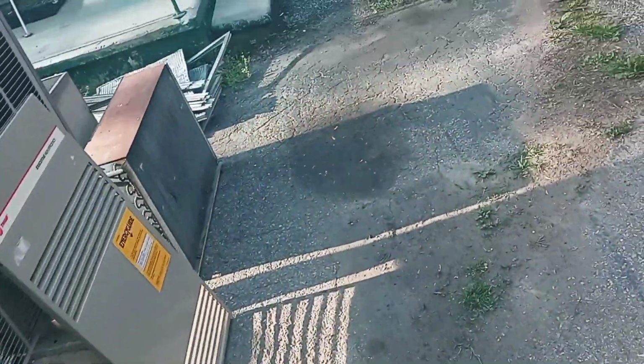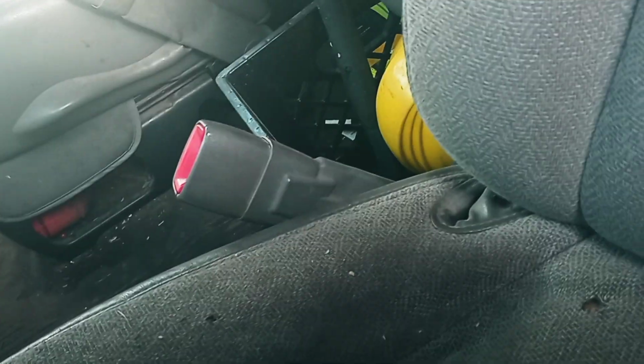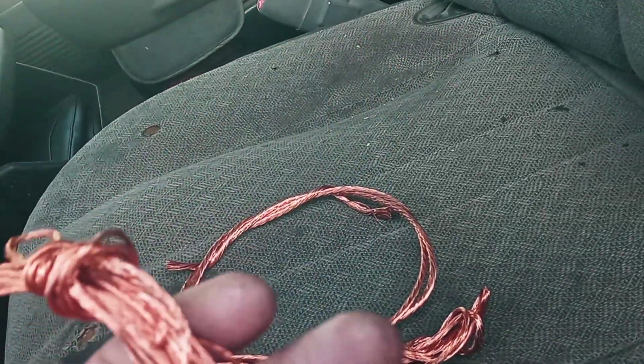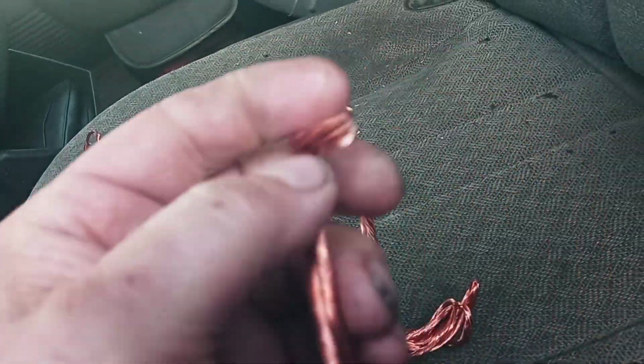I'll give you guys the total and all that stuff. Oh, then I wanted to, ouch. I'm going to take this to the yard. My yard says that as long as it's the thickness of a paper clip, you know, with the strands.